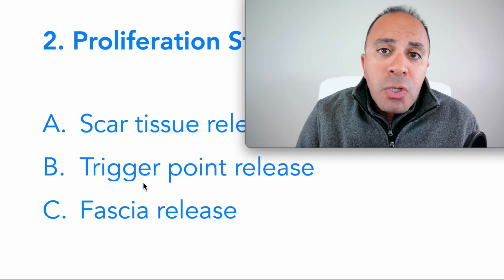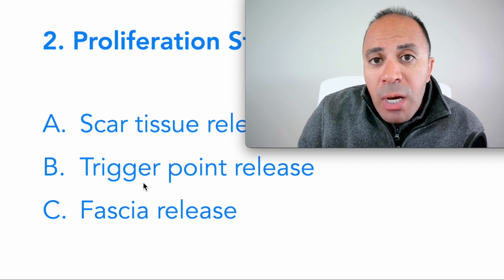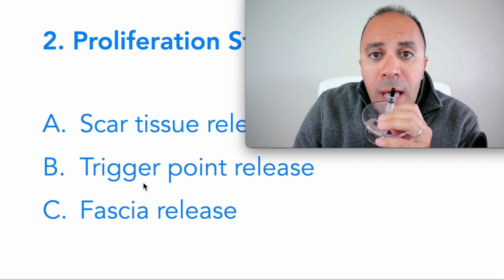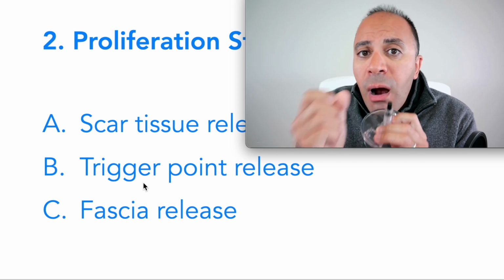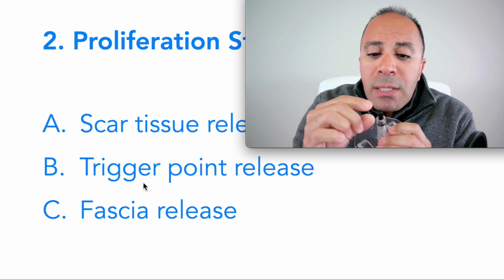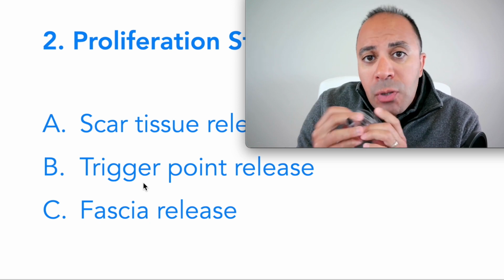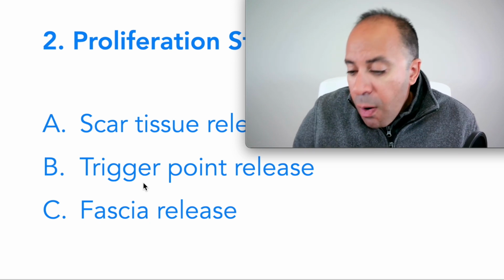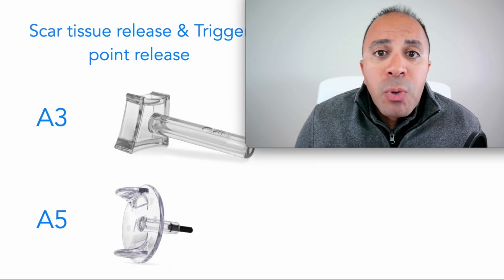So the other thing I do to release deep scar tissue, deep fascia restriction, and deep trigger points is the A5. As I mentioned to you, we have to be mechanically going deep in the body in a restricted area. With a needle that's very tiny, it's hard to really go deep inside the body to exert that mechanical force. That's why I like to use the A5 in the big muscles. It can go deep in the body, 2 inches, 2.5 inches, to cause that internal release for the trigger points, the fascia restrictions, and the scar tissue. So that's what I personally do to release part of the proliferation stage.